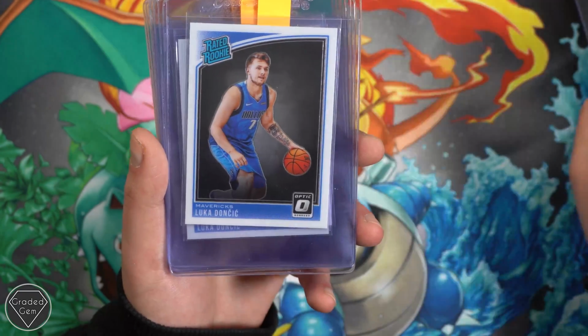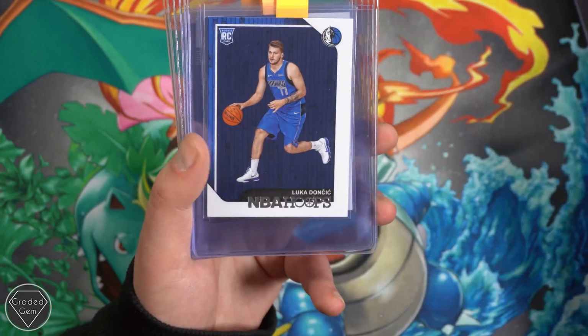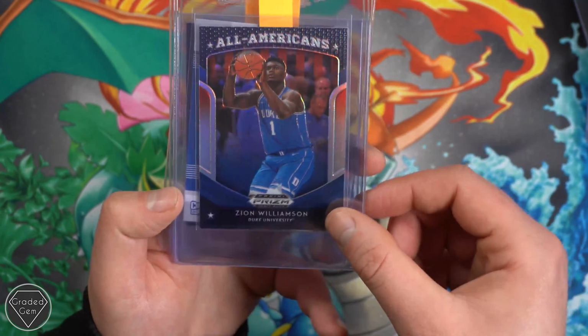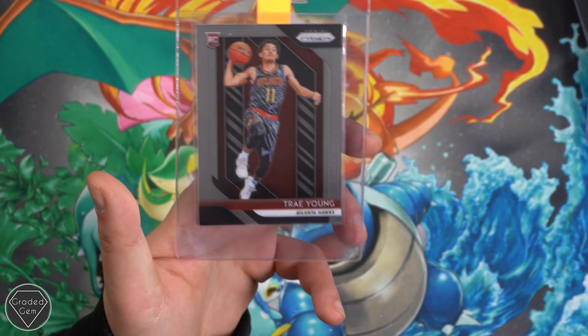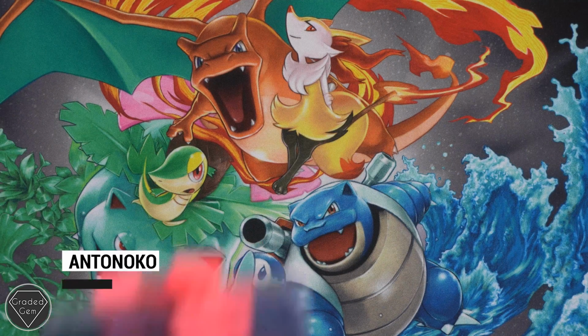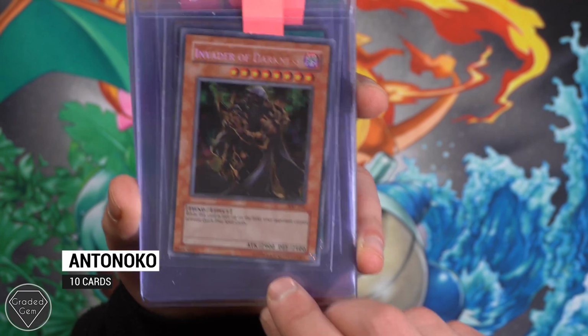Express Lane Kobe. Rated rookie Luka Doncic. Obviously, we get a lot of those come through, probably by Gasper, our biggest sports card submitter. Zion Williamson again. Wow, look at those biceps, bigger than my legs. Devonte Graham and Trae Young as well. Thank you very much, Mantas. I really do apologise for the pronunciation of your name already. Antonoko. Hopefully I've said that right.